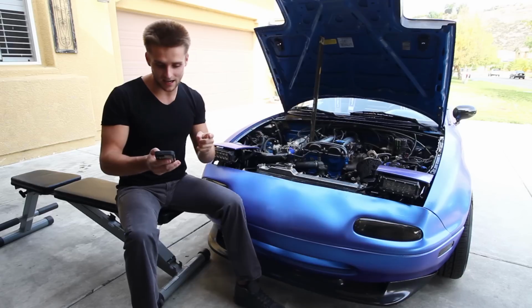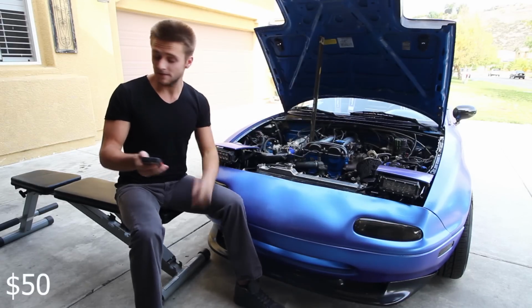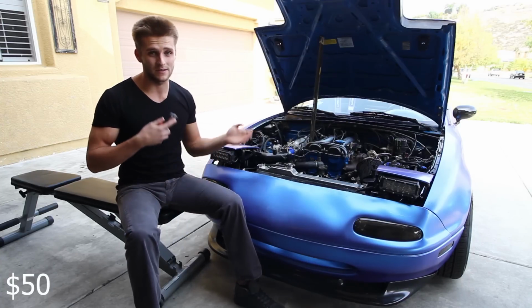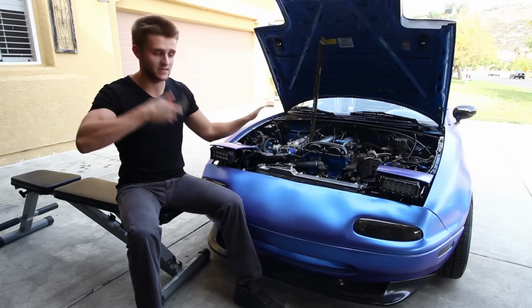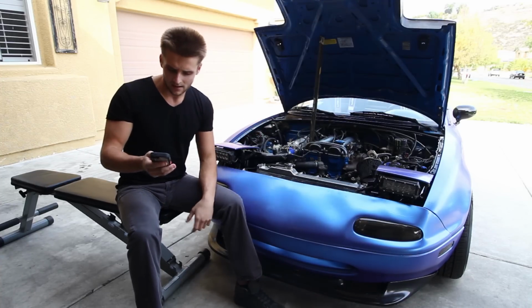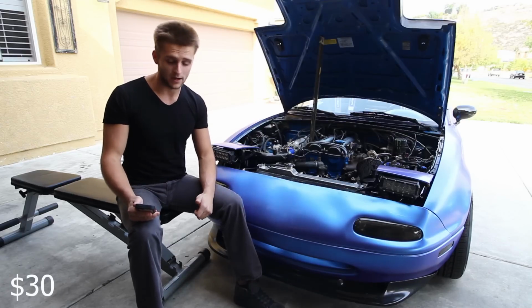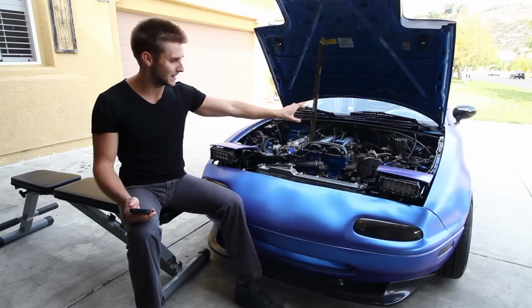Spent $10 in straps for the engine hoist. I spent another $10 on chains. I spent $50 for the engine stand to put the 1.8 on while I was working on it when it was outside the car, when the 1.6 engine was inside the 1.6 chassis. So that's $50 for the engine stand, $30 for the oil filter sandwich that needed to go on because I had to run my hot sides.